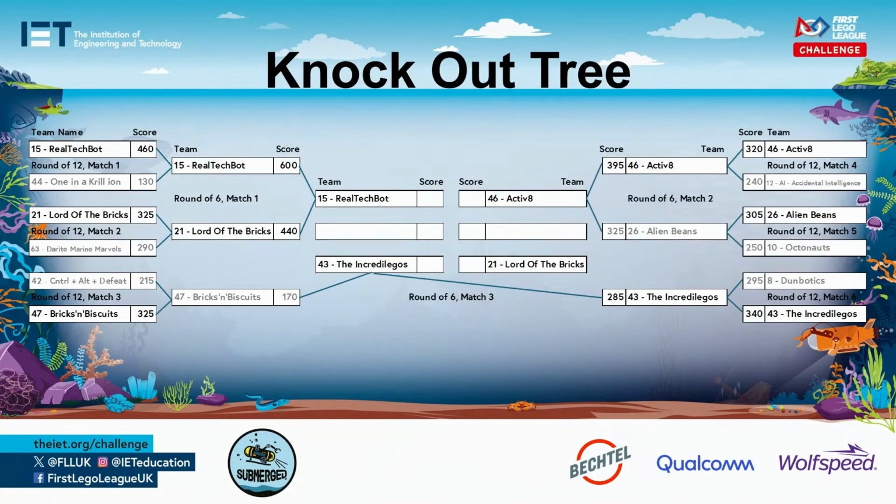Oh my word! RealTechBots got 600. I'm looking at the graph and it tells me 600. That is awesome. What a score for them. Wow. It just goes to show the engineering, everything they've put together, the coding, amazing, amazing work. This is a team who definitely want to win something. They could be winning the knockout competition. And the Lord of the Bricks, 440.